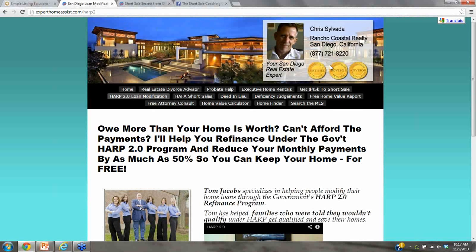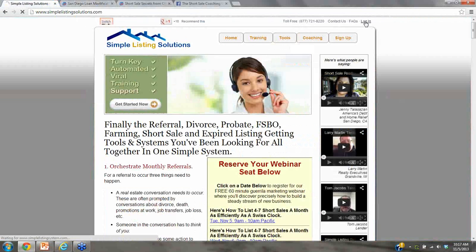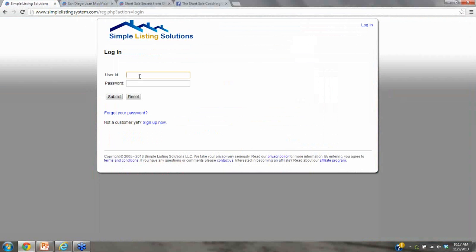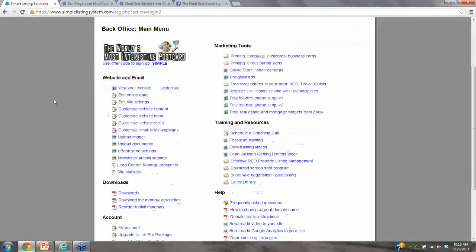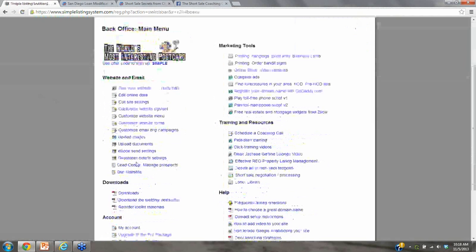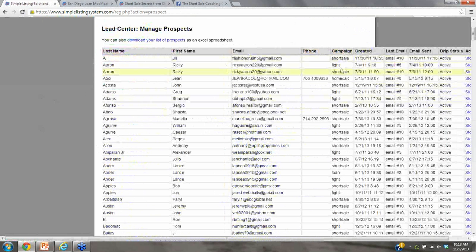Because if you're an agent using this website, look what you could do. You could come over here to Simple Listing Solutions. You could log into your back office, where there's a CRM and a lead center. Automated drip campaigns, all built in, working for you, doing magic. Newsletters, Craigslist ads, postcards, door hangers, all kinds of tools. So you just log into your back office and you can check your leads. You can see that they're all getting dripped on, and you can see what they opted in for, the short sale book or the fight foreclosure book or a free home value report.